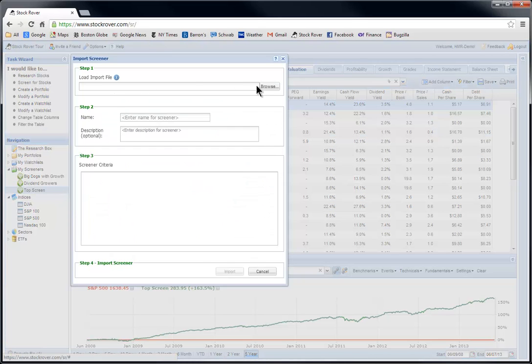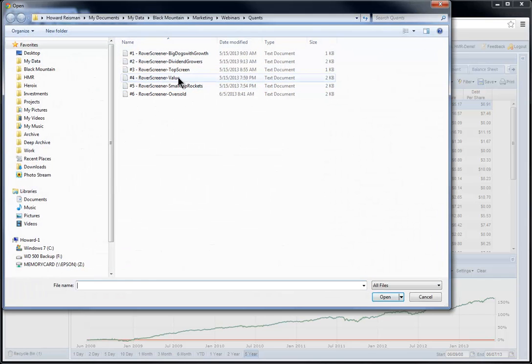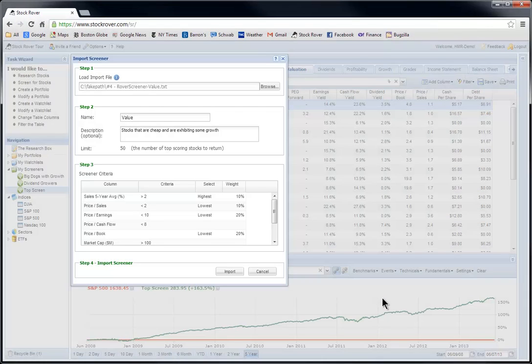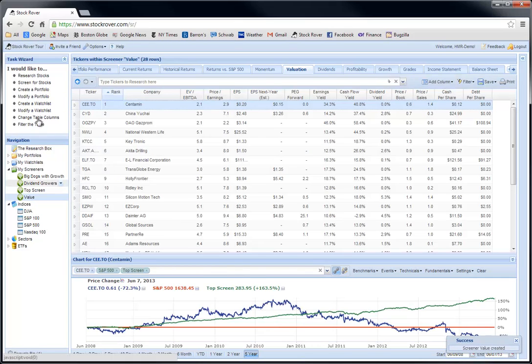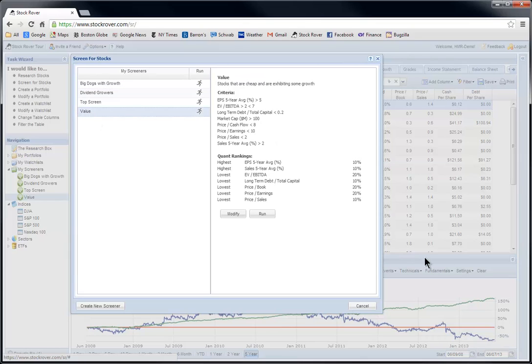So I'm going to go to load import file, and this is the value screen here. I'll just import it, and then we'll walk through what the screener is. If I then go to screen for stocks, select value, we can see what the criteria is for this screener. That way you don't have to watch me build this whole screener, which would take a bit.